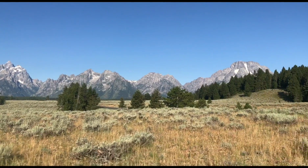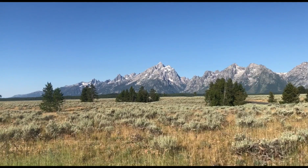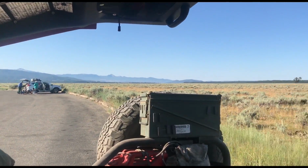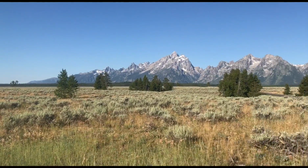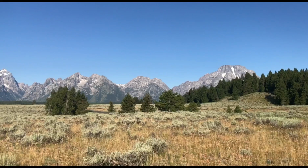So it's about 8:30 and people are really starting to come into the park. So we got here early enough that there's only one other vehicle over there enjoying the view with us. So that is just amazing.